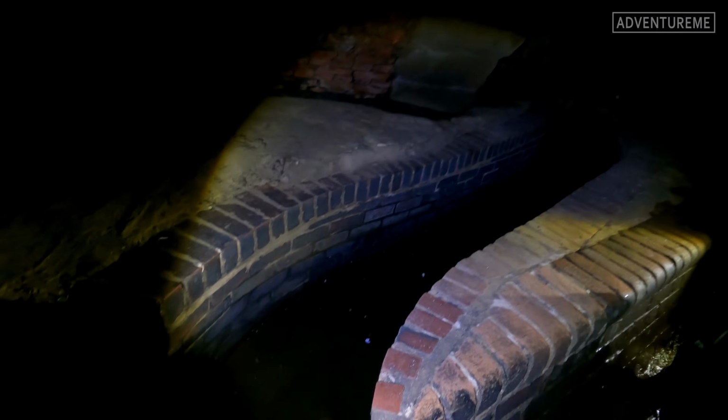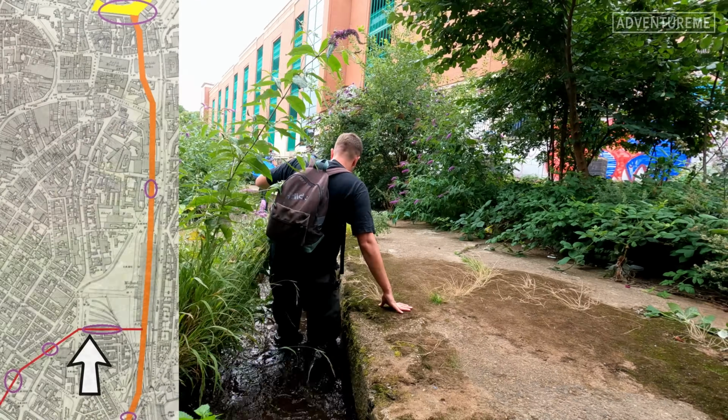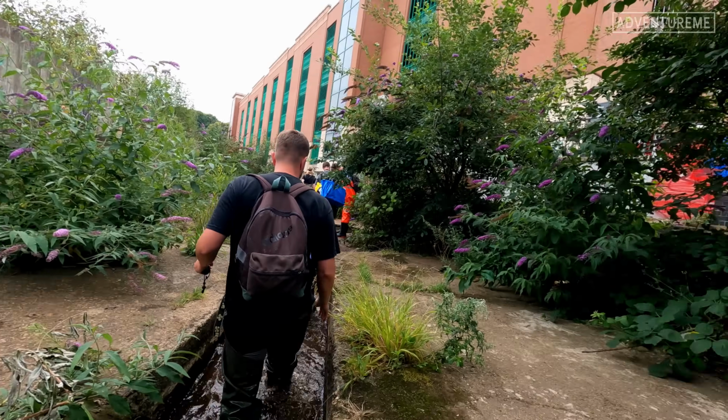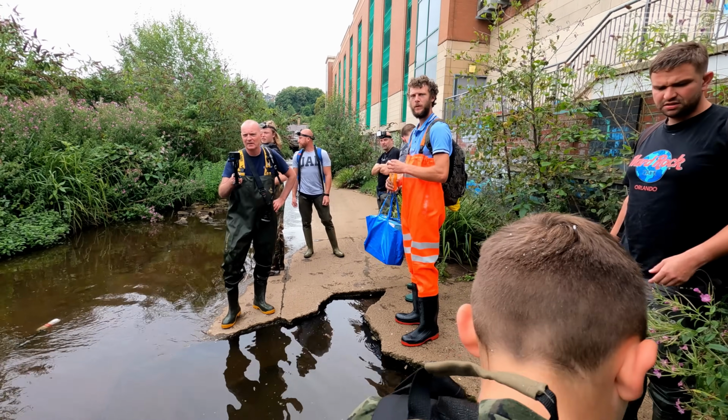Here you can see one of the many water sources joining the brook. This could be another small watercourse, a road drainage system, or even a sewer overflow for higher water levels. Time for a short breather and to stretch our backs again before the next section.